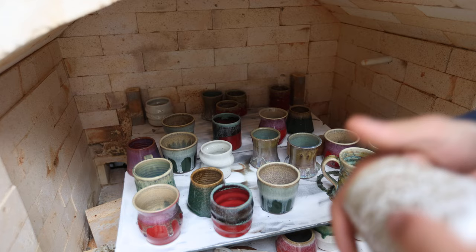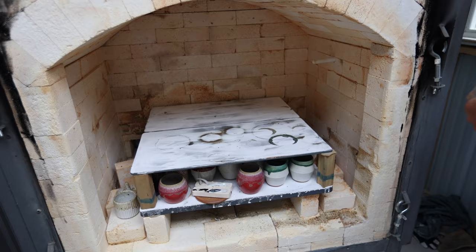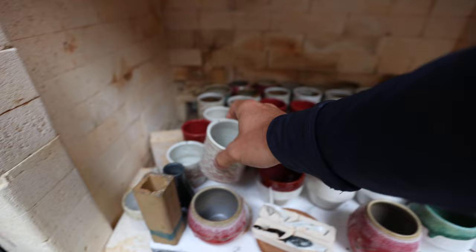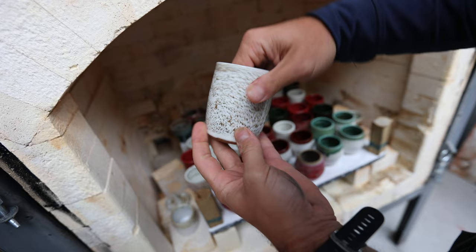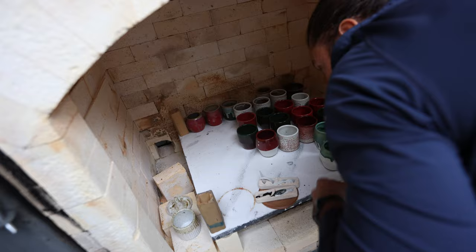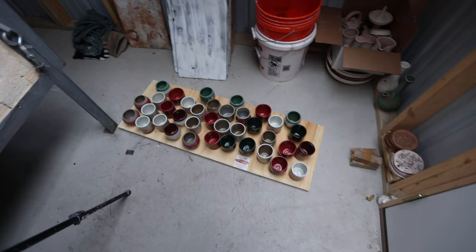This one is crazy looking. Look at that. So cool. Sweet. Yes, those look really good. Really cool. Little speckled red. The white on the inside. This one's probably hard to tell on the camera, but it's like a metallic-y black. Pretty cool. Is a lot of pots.